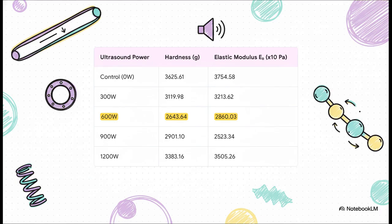So check out this data from their experiment. They took this tough chicken meat and zapped it with ultrasound at different power levels. Now, just look at that highlighted row for 600 watts. The hardness dropped from over 3,600 grams of force all the way down to about 2,600. That's a huge difference. The data clearly showed the meat was getting softer.